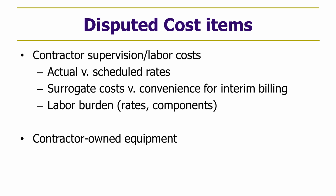Because unless those rates are what is actually paid, if you audit pay records for the contractor, without altering or customizing the contract, there may be a conflict between the rates and the actual cost, where the contract calls for recovery of actual cost and there are scheduled rates. The dispute is whether the rates have been agreed to as a surrogate for actual cost or treated by definition as actual cost, or whether they're treated as merely a convenience for billing in the interim progress payments, subject to an audit at the end of the day for actual costs.